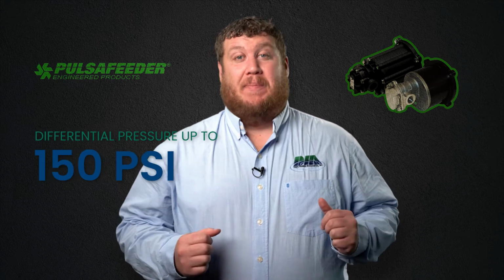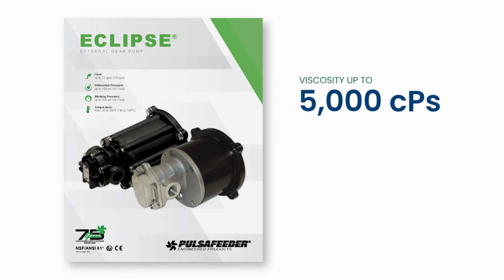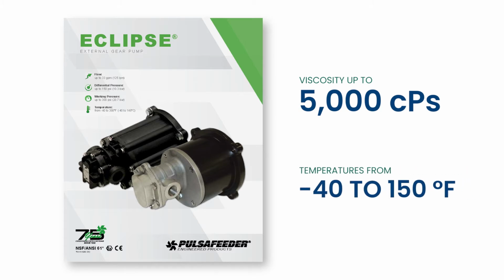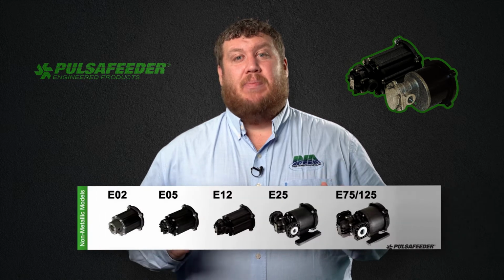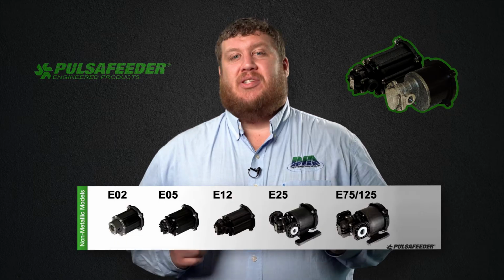The Pulsafeeder Eclipse external gear pump offers flow up to 33 gallons per minute, with the differential pressure of up to 150 psi. The pump's viscosity can be up to 5,000 centipoise, and temperatures ranging from -40 to 150 degrees Fahrenheit. Representing a dramatic advance in pump technology, the Eclipse Series pumps combine proven design principles with patented features.